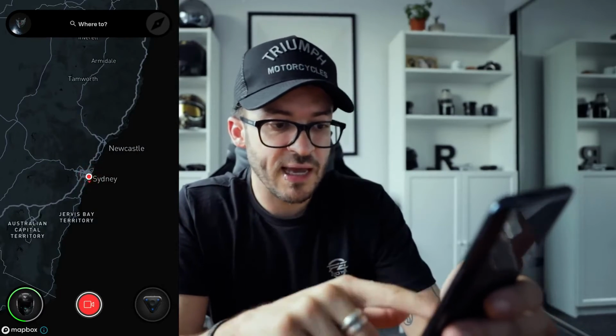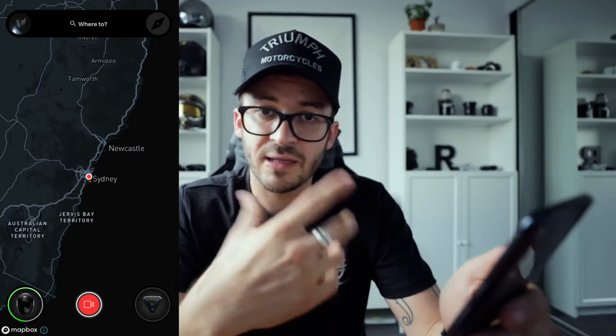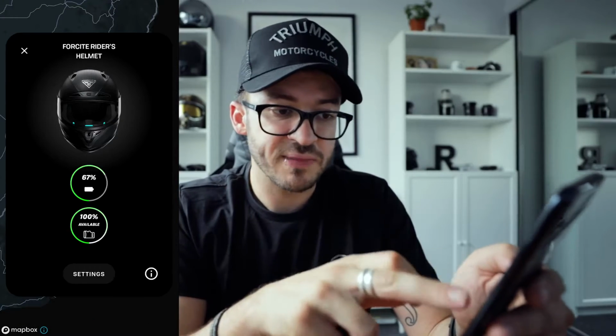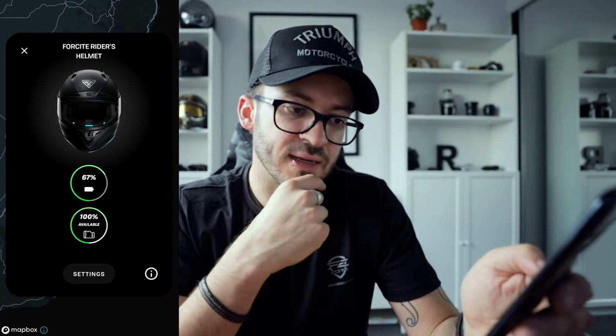So also in this app, you can go through, let's see, the ring around the helmet, that's the battery life. I've got the unit still on charge. The helmet, 67% battery and 100% memory available on the SD card. How good's that? You can also go into settings. This is where you can just disconnect your helmet or whatever for whatever reason.